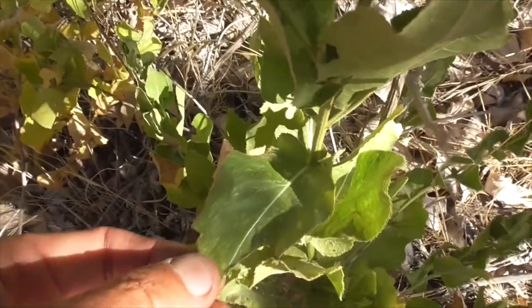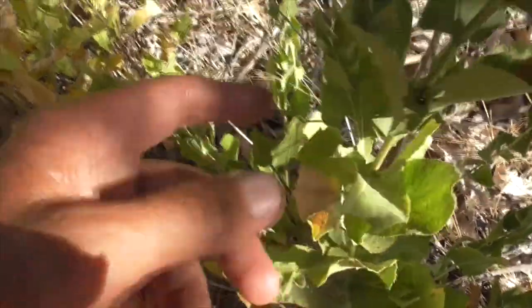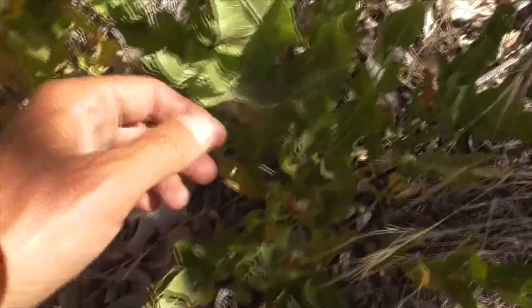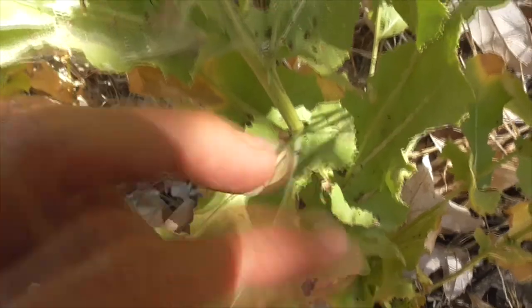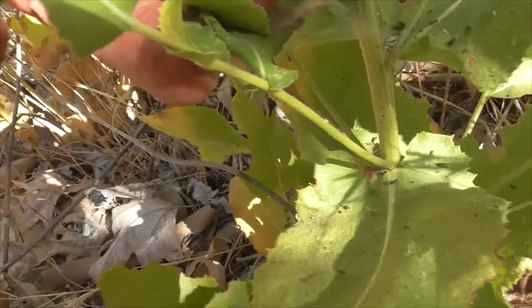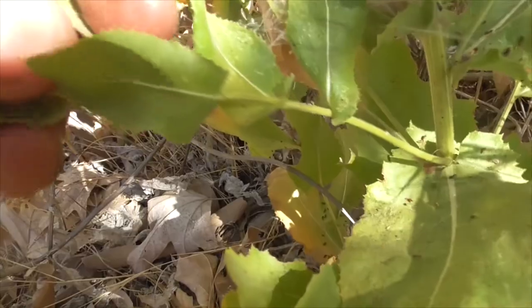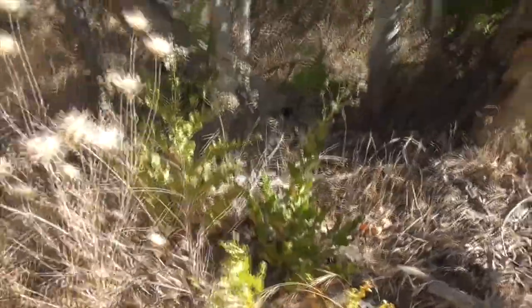What's most interesting about this guy, though, are the leaves. He's got no petioles. So the leaves, they wrap around the stem. How about that? Like he's petioleless. See how they do that? They just wrap around the stem like it's hugging it. He sends out another little stem here. And the leaves, they just wrap around. So that's kind of cool. You don't see that a lot.